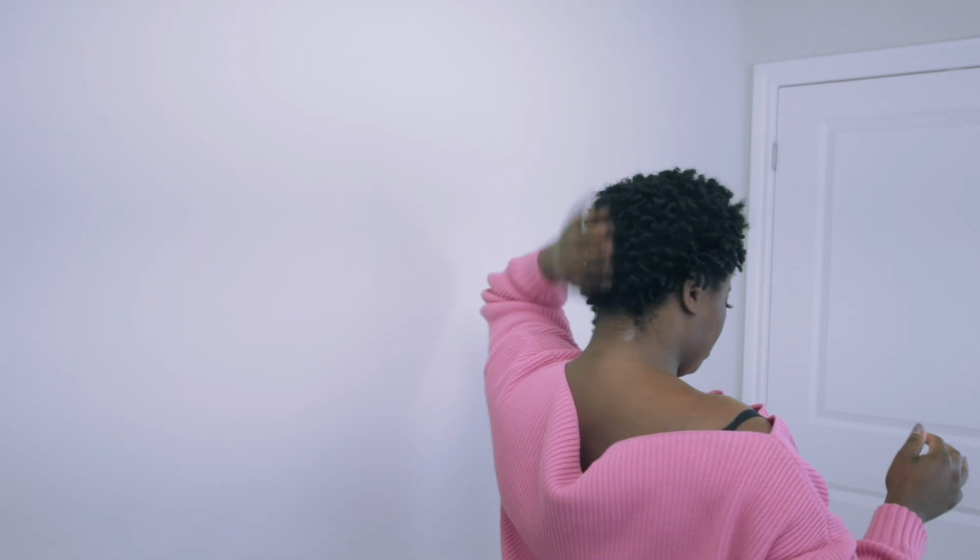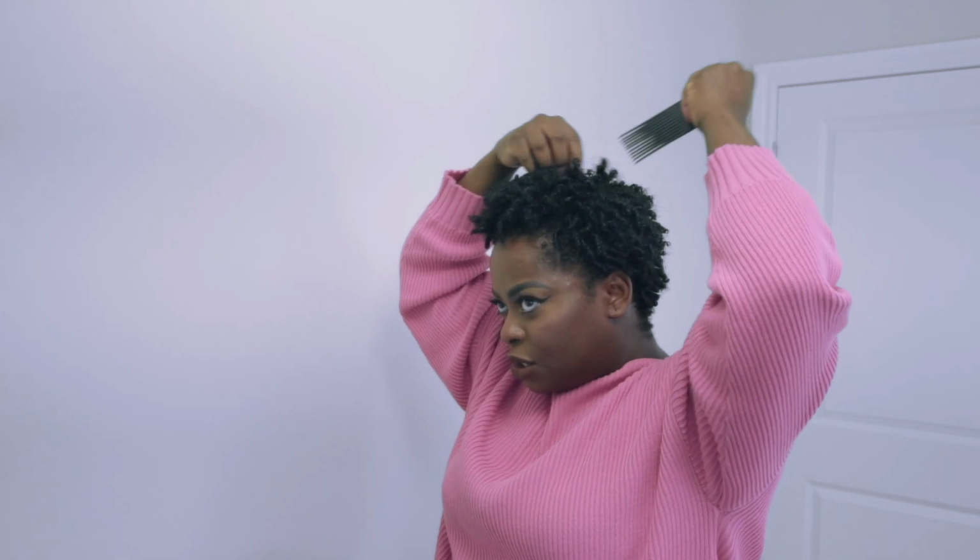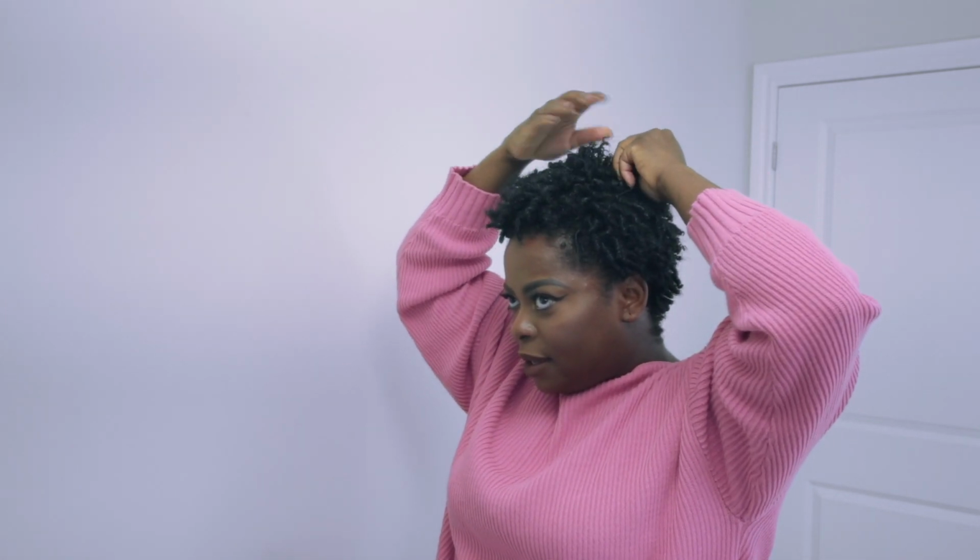All right. So right now the curls are looking much more alive compared to how they looked initially. Next thing I do is I go in and I pick it with my pick in order to fix, let's say for example this area, you can kind of see it's a little flattened. So anywhere that is flattened, I go in and I pick it. So when you're picking it, you want to jab the pick and just pick the roots like so. So it just raises the hair wherever it's flat.